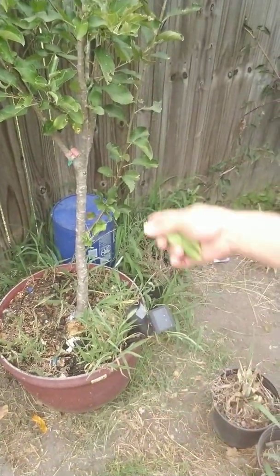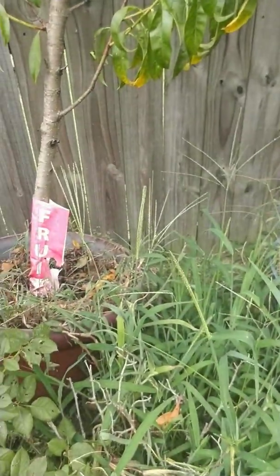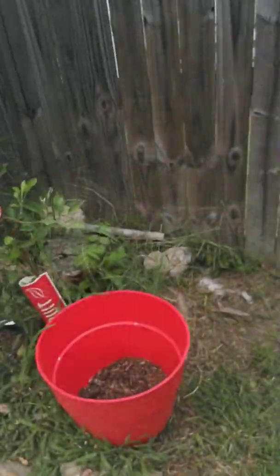Let's see here. This is the apple tree. A pear tree. This is the first year this pear tree actually produced. And because I live in the city and because I don't plan on being here forever, I'm growing trees in pots and they are producing. So that's a way that you can grow your things if you live in an urban area. Grow them in pots. I got these pots from probably Lowe's. They're huge pots, kind of like this one. Make sure it has a hole in the bottom. And you can grow your fruit trees in there.